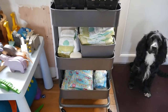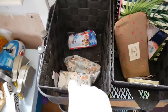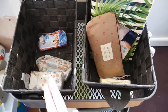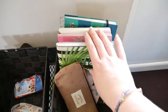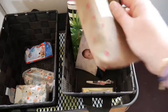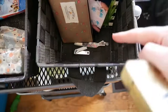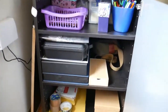Okay guys, so this is all sorted now. The middle shelf has got our nappies, the bottom shelf has got our wipes and Elian's swim nappies. Then in the top, I've got tissues in here because I use a lot of tissues. So I'm always looking for them, so this is going to make far more sense if they're there. And then in here, I've got our notebooks and notepads because we're always looking for them last minute to write down stuff. And then I've got this small pencil case with pens in. Then in the front is just the tweezers and Elian's nail clippers, and then my little tiny sewing kit. And then this cupboard is all finished.